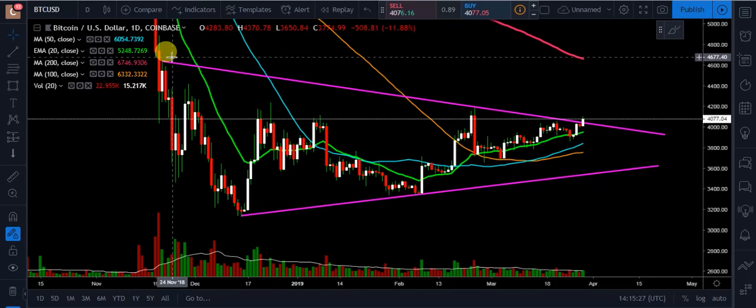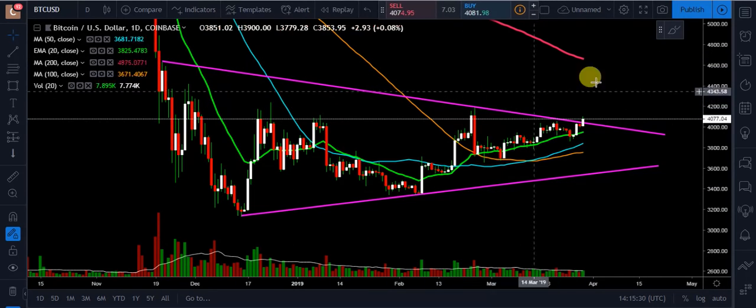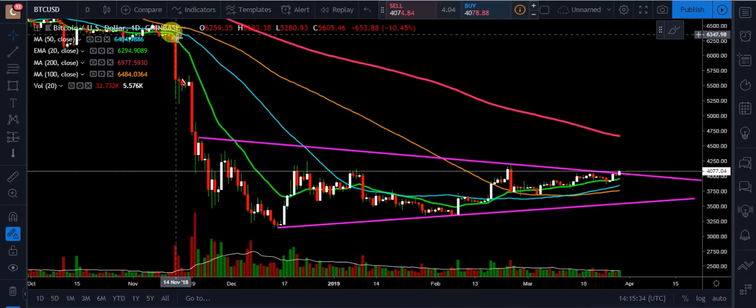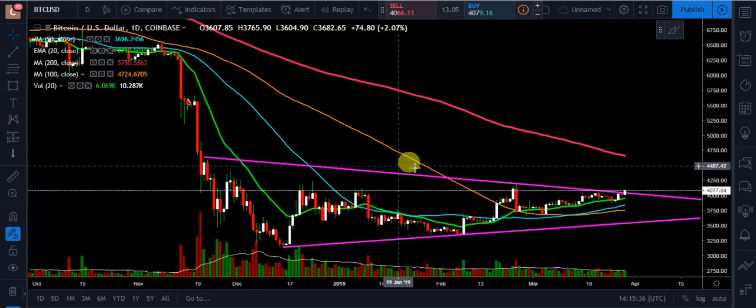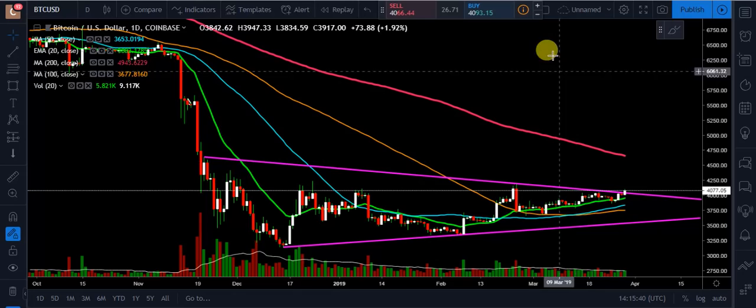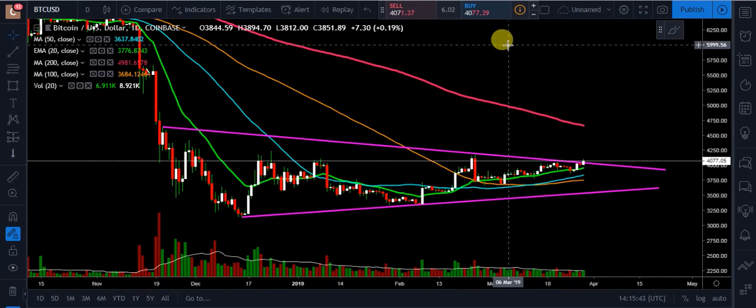If we can get through this area here, all this stuff, there's a lot of room to run because of how far and how fast we ended up falling. This drop was an extreme drop, and now what we're trying to do is make it up on the backside, but we've really just been moving sideways for quite a while now. So these are things I'm seeing, guys. There's a lot of bullish things that we're seeing. There's a lot of bearish things that we're seeing. There's neutral things that we're seeing.